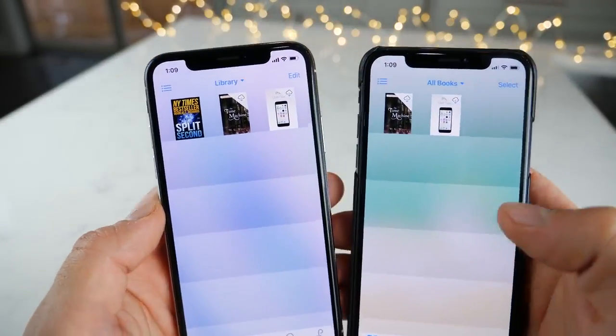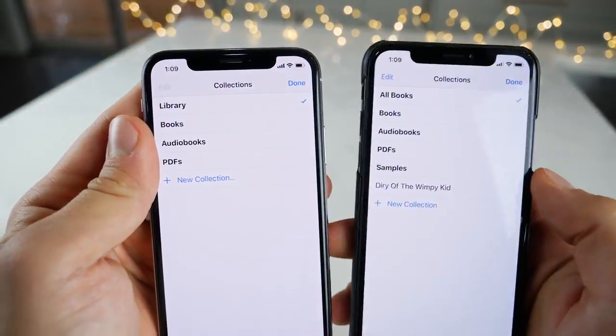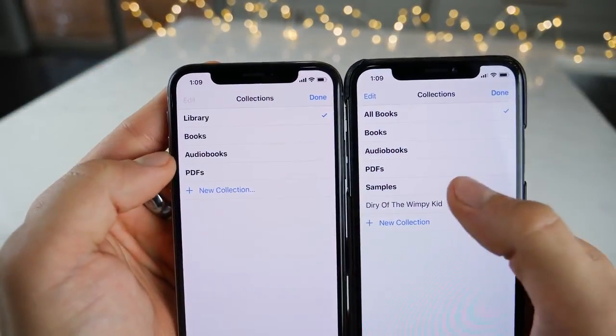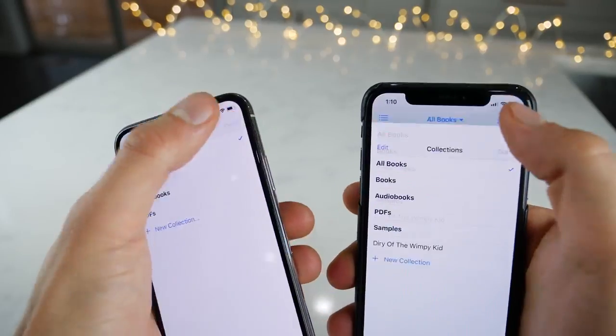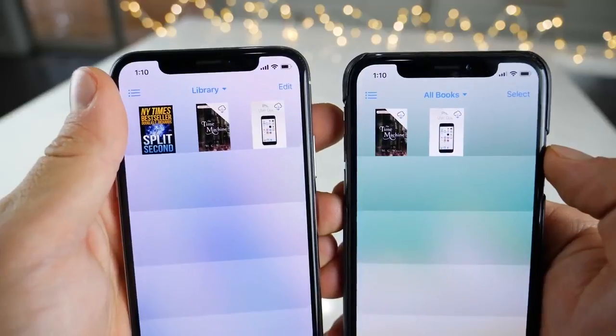So when actually jumping in, there's no longer All Books. It's just called Library up top now. So that's been removed. I can't see samples in there either. Also on the top right over here, the select button has been replaced by Edit. So also a small one.